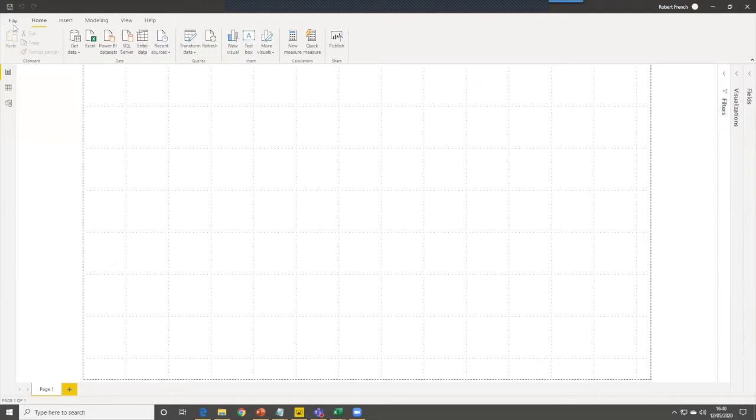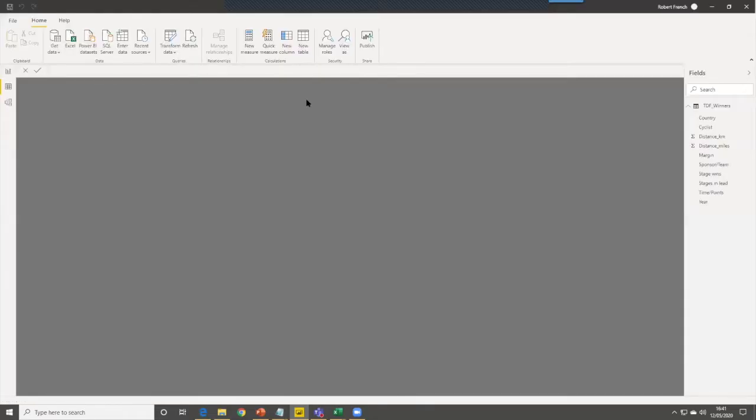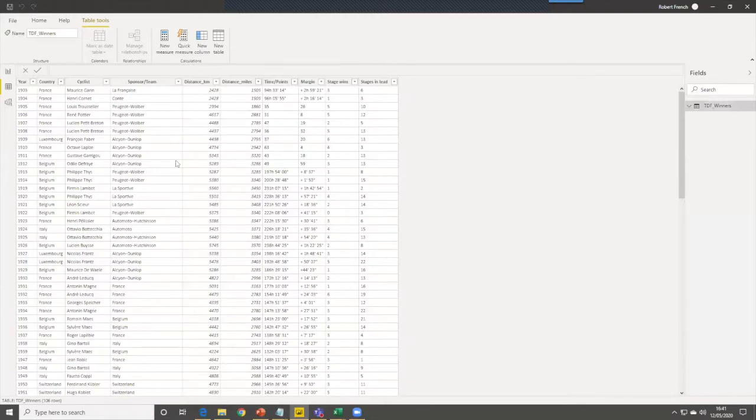And what's going to happen is it's going to extract the data from the web page, transform the data set that's coming from the web page and make the changes, and then load it into the Power BI desktop file. So I can see over here, I've got a set of fields from the data set. If I look at the data set view, I can actually see the data sets that are loaded into this Power BI desktop file, so we can see them there.